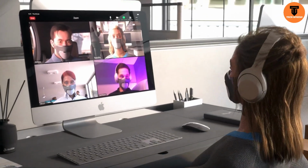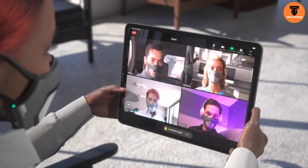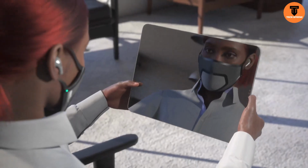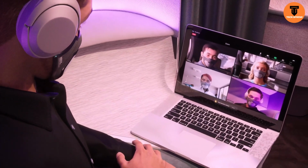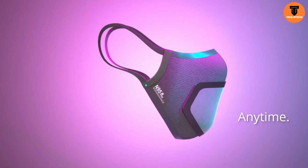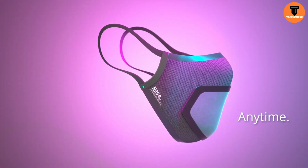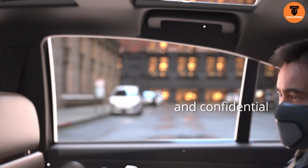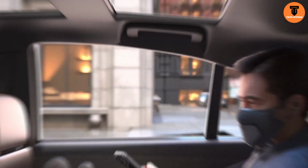Starting at $299 for early backers and estimated to retail at $799, the Skid Silent Mask is more than a gadget. It's a statement of professionalism and discretion. Whether you're closing deals on a train, updating your team at a bustling cafe, or catching up with clients at the gate, this innovative mask ensures your voice is heard clearly, privately, and without compromise.